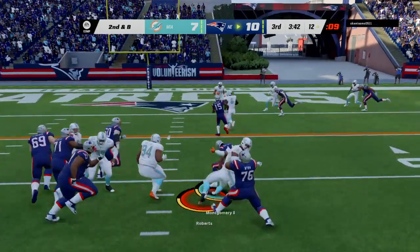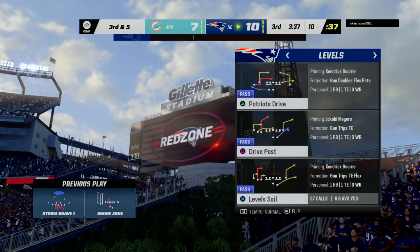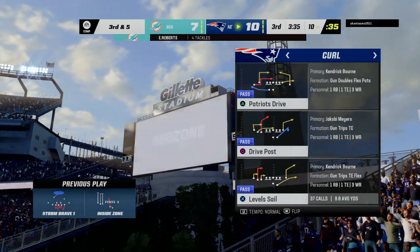On second down, Montgomery. And he'll get this one down to about the 10-yard line. Give him 3 on the run there. Now they're looking at a 3rd and about 5.